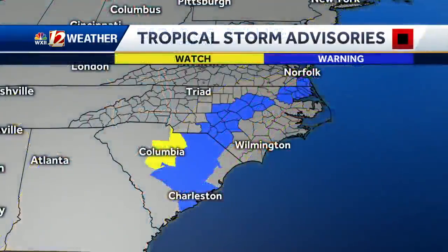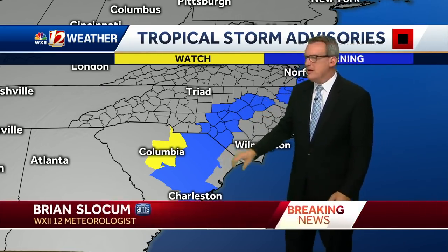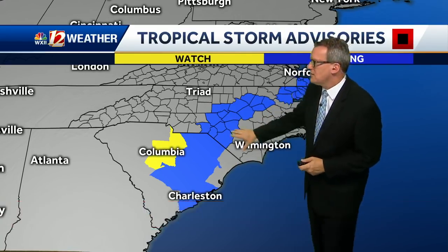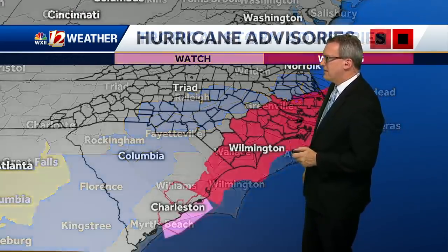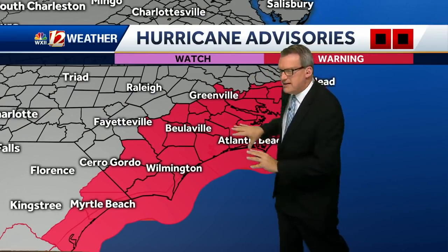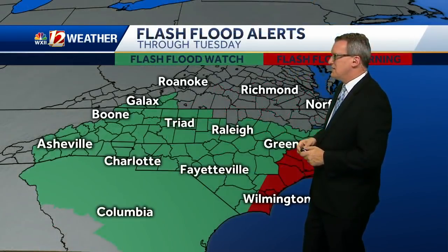So conditions over the area certainly looking a little rough. We do have tropical storm watches and warnings, more warnings than watches at this point, mainly for the inland locations. You often see these on the coast. It is kind of unusual to see them this far inland, but you're looking at winds gusting from 40 up to 70 miles per hour. Heavy rains in these locations, especially in the southern part of North Carolina into South Carolina. Hurricane warnings fill in the gap along the coastline, with a watch down in the Charleston area. This is where we're expecting inundating rains to move in, flash flooding, and storm surge in the coastal regions, and that's going to continue for a while.